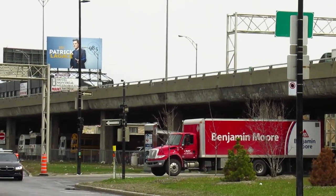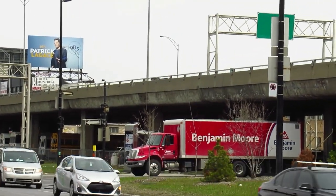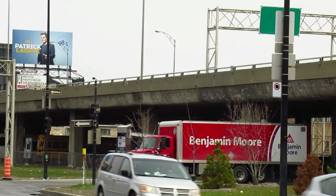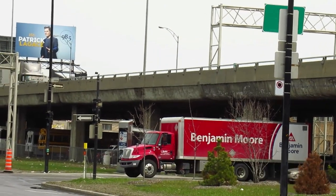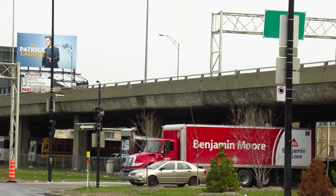Yeah, them trucks more than ever are keeping this economy going in the pandemic, eh? Still quite a bit of trucks there on Highway Trans-Canada Metropolitan, but maybe not as many as usual.